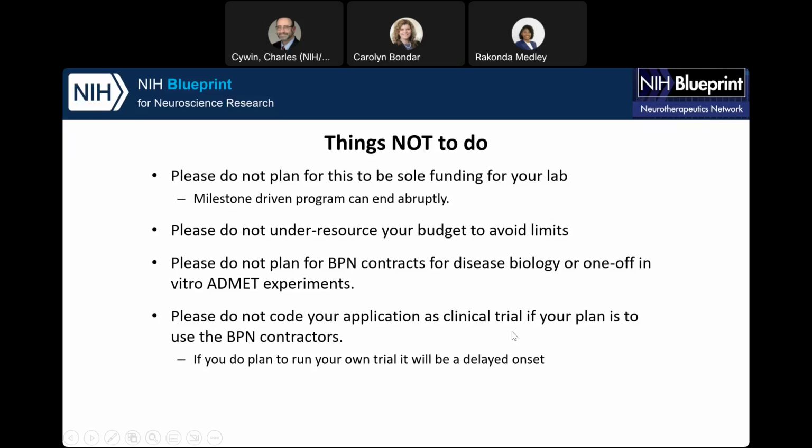Do not code your application as a clinical trial if in fact you plan to use our BPN contractors to do the clinical trial. Again, I get applications every round about this. If you're going to have a clinical trial that you're funding within the grant budget itself, it most likely will be a delayed onset clinical trial, because you do not know all the things going into it at this early stage. But in most cases, it's going to be done through our contracts and healthy human subjects, and all the things you would put in an application that are required for human subjects, we have to do as part of the contracting process later. So that's why it's not here.